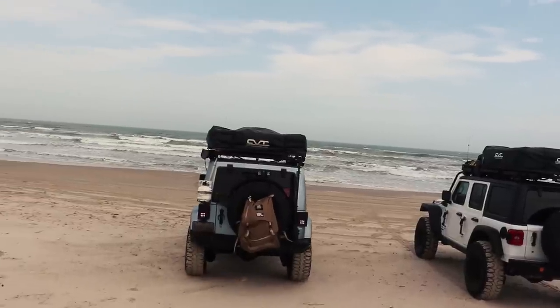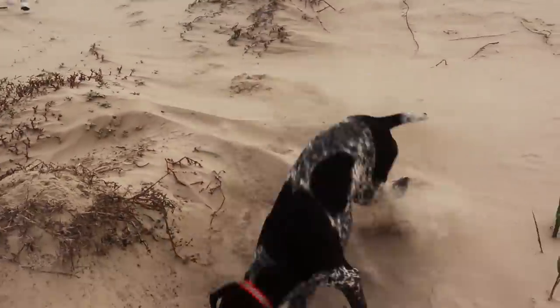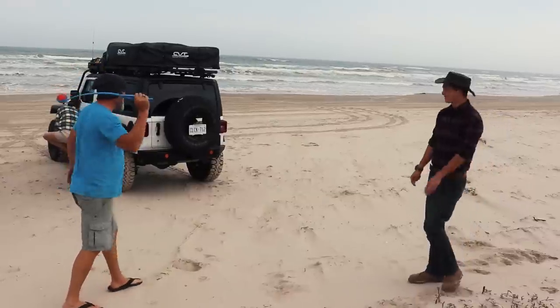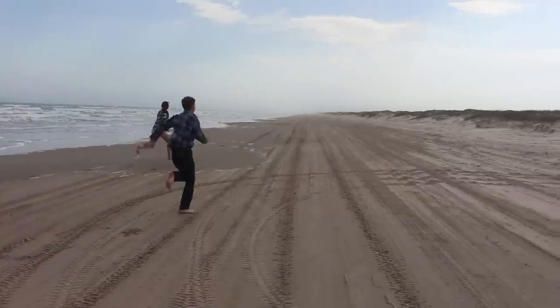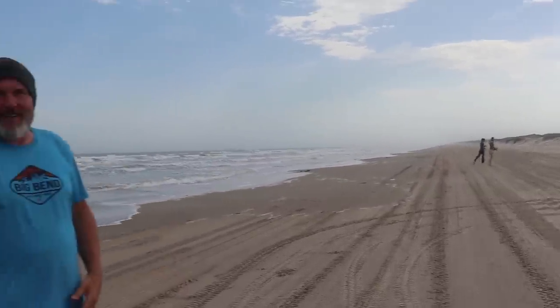Once we arrived, we set up camp on the beach with beautiful white sand dunes behind us and the warm waters of the Gulf of Mexico in our view. This is also our first night camping in the new Jeep tent and all that, so it's gonna be exciting.